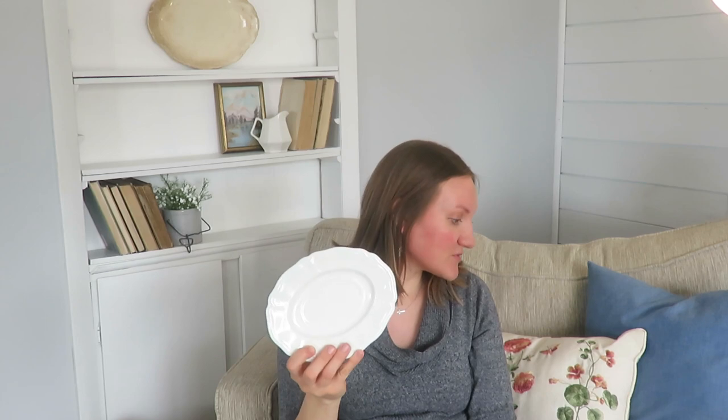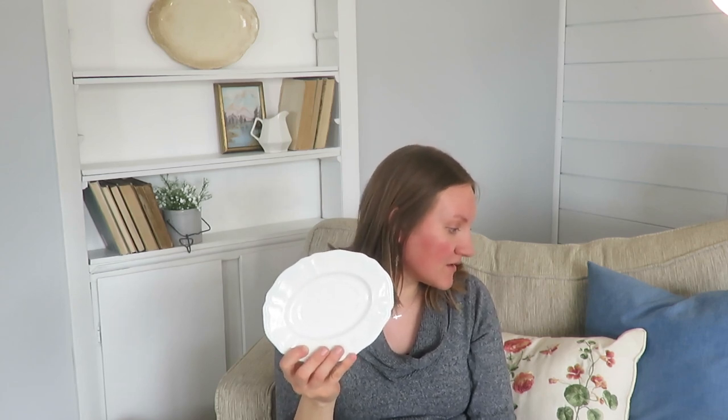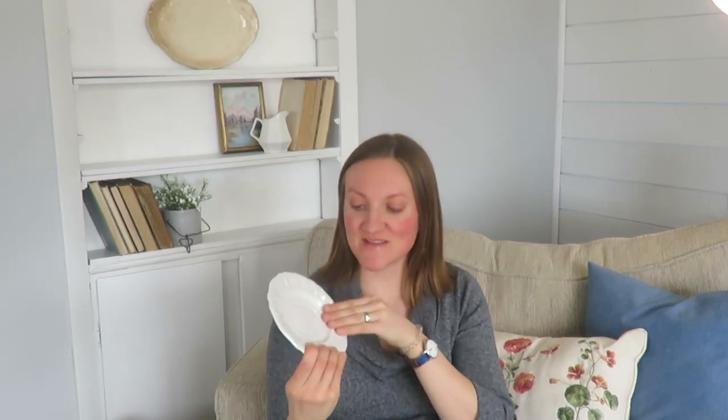This was my favorite find. If you watched my last day in the life video, I showed this. It's a Federalist Ironstone. And I believe this was $2. Yeah, I think this one was $2, but that was okay. Or $1. I took the tag off already because I've decorated with it already for spring.